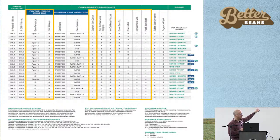But generally, when you look at the Phytophthora root rot information, the field tolerance is indicating how the plant responds to multiple isolates of the organism. So you would want a field tolerance score to be probably your primary focus. Where it shows the gene for resistance, what they're showing there is the resistance they have as it matches up to a particular race of that pathogen.